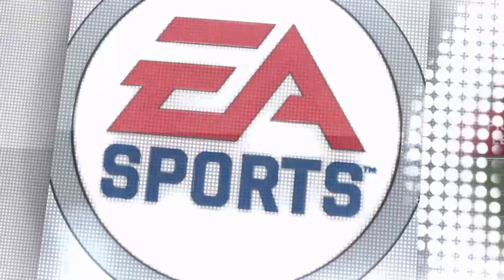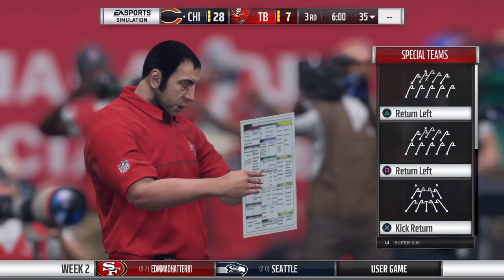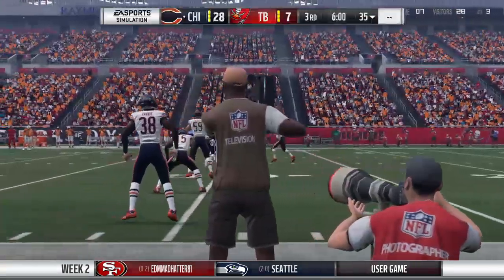Now, you folks don't know what you're missing. You're missing Larry Ridley. Ready to get back, though, to this Week 2 matchup. Let's get to it.